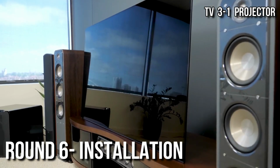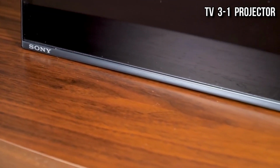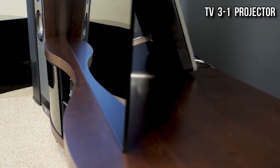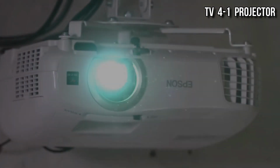Round 6, installation. The short answer is that TVs are easier to install. Large TVs may be heavy and a little fragile, but they're simple to place in a home theater setup and easy to use. TVs win another round.